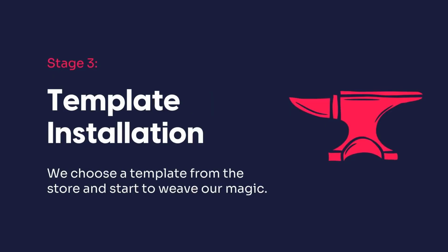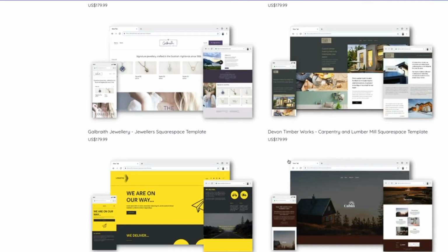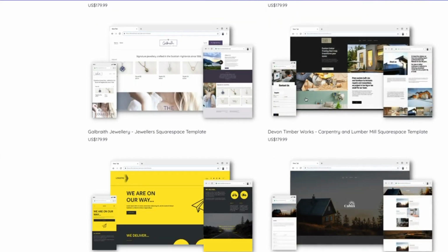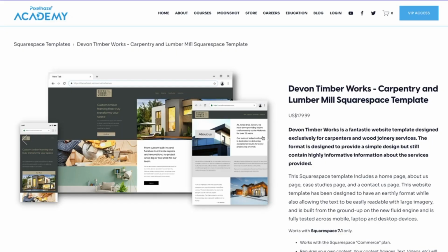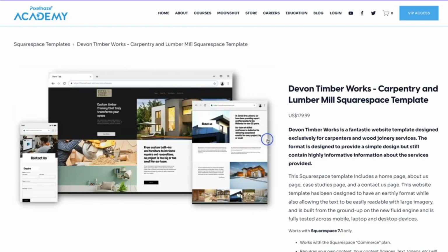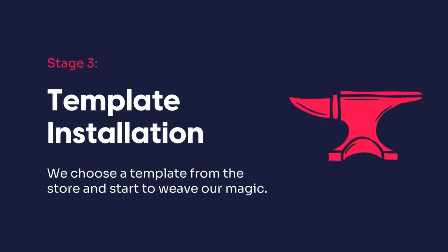In at stage 3, we've got template installation. Here we go through our growing library of templates on the Pixelhaze store, choose the right template for the solution, and this doesn't always mean that it's a solicitor's template for a solicitor's website. As designers, we can see things that we're not expecting our clients to. It's about the structure and concepts. For example, we've designed a large number of templates that don't necessarily require you to have large format images, meaning that we can get by with photos taken off an iPhone.